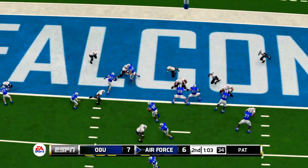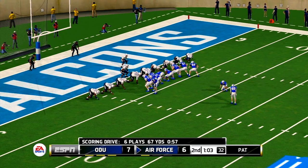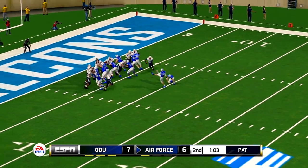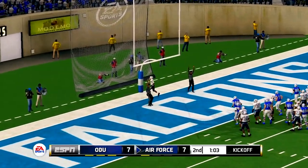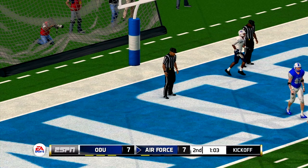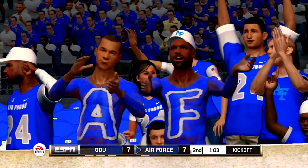This back is hard to stop in short yard situations. He has such great power, he easily takes it in for a touchdown. Here comes the kicker to try to tie this game up. He splits the uprights with the extra point. It was a 6-play, 76-yard drive, and they add 7 points to the scoreboard. We get a tie game at 7-7.